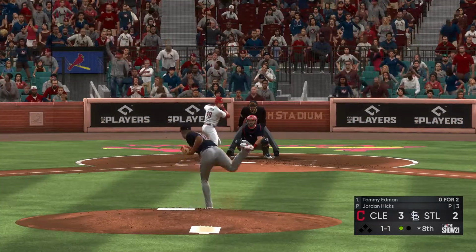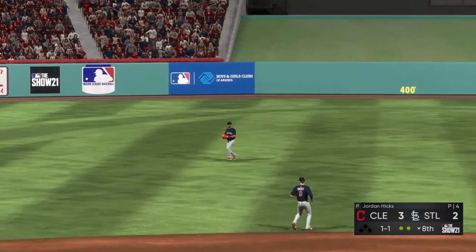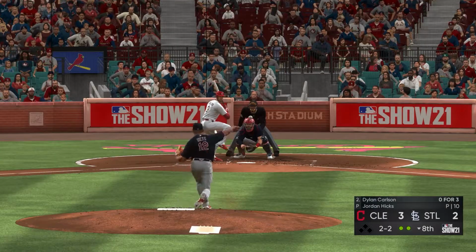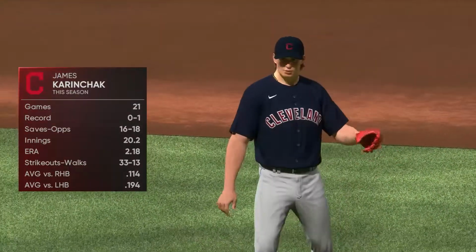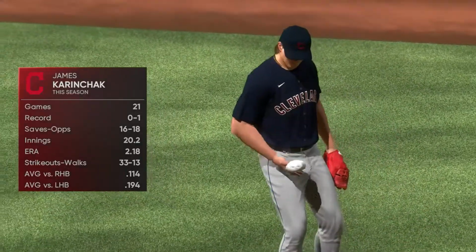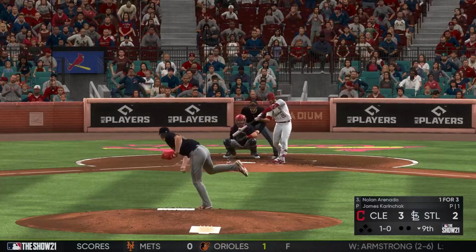Back to the top of the lineup, Tommy Edman 0 for 2 on the day, trying to flare this one into center, but it will not drop. Ahmed Rosario hauls that one in. Dylan Carlson up next, 2-2, can't connect on the sinker, so Hicks goes 1-2-3, which means it's a save situation, so James Karinchak will take the mound for Cleveland. 16 for 18 on the season, but he's got to go through the heart of the lineup.